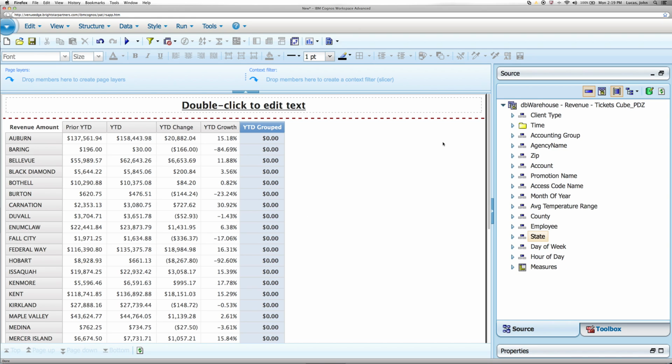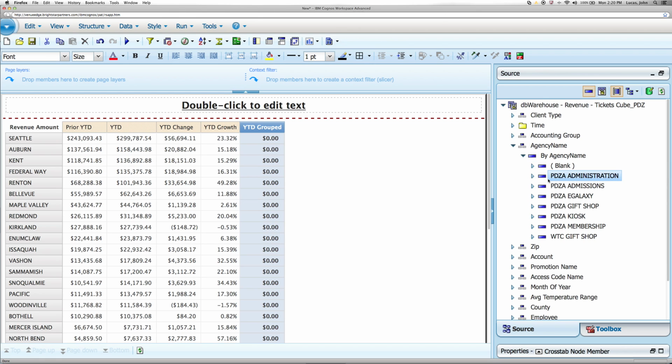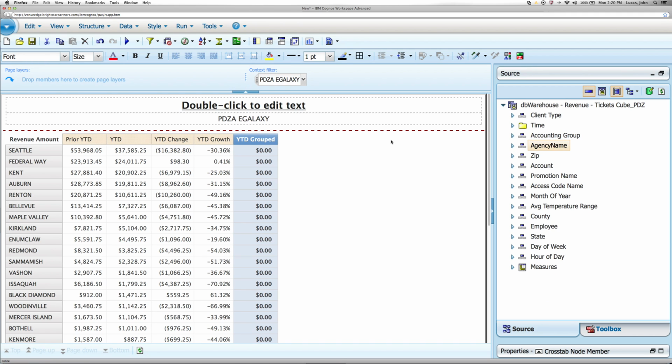To take this one step further, though, let me resort this one more time. Let's take this a little bit more granular and say, okay, now we're looking at our revenue year over year by county and by state, but maybe I want to only look at my online sales. Maybe I want to filter out, if you will, my walk-up ticket buyers. I want to see how we're pacing on our online sales. So if I grab my online sales channel and insert it as a filter into the report, you'll see that the data changed. And there are some interesting trends there.